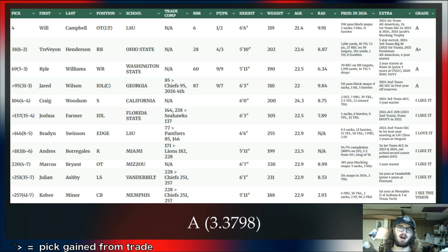Absolutely happy for them that they got Will Campbell. Really wanted them to do that. I thought Travion Henderson was a great fit for this team. Really wanted them to take him as well. Very, very nice fit. Kyle Williams, a lot of upside. He's going to be taking over that Z position for them long term, in my opinion. Jared Wilson might not get a ton of snaps year 1, but a very high upside, athletic, full-size type interior with center long-term capability, or starting capability, I should say.